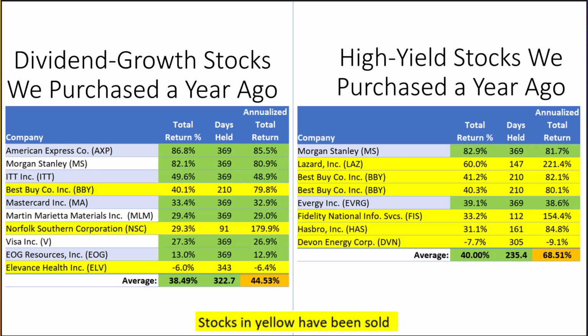slide are the 8 purchases we made for the high yield stock portfolio. Now that portfolio utilizes two different strategies, and the strategies often overlap, meaning we often make two purchases of the same stock. As you can see, we bought Best Buy for each strategy. The average return of the high yield stock purchases we bought a year ago is 40%, despite 6 of the purchases not being held the full year. The annualized return for all high yield purchases is 68.51%. Obviously, our purchases will not continue that higher rate of return, but it's a great start for the portfolio.